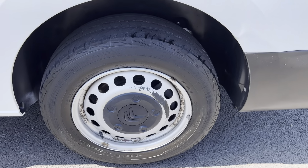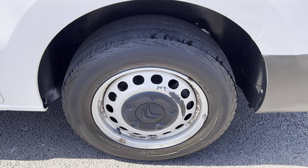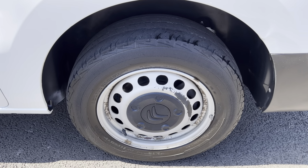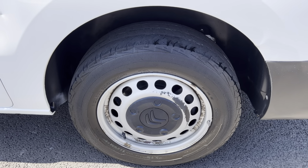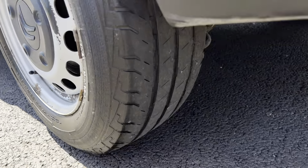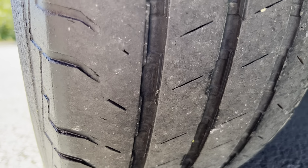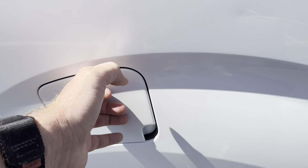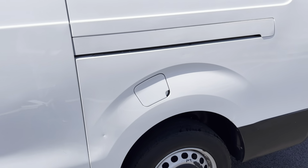Your passenger side rear steel wheel has small marks of corrosion on it. We have a Continental tyre on this side as well. Sidewall of the tyre is slightly worn from rubbing up against the curb, nothing major. Tyre itself has plenty of tyre tread depth on there. This is your fuel filler on this side with a lockable factory cap on it. So there's just 2 marks on that side.